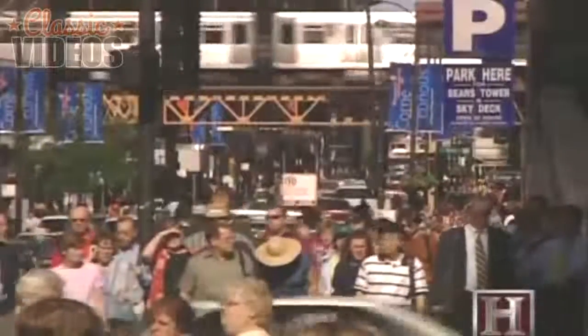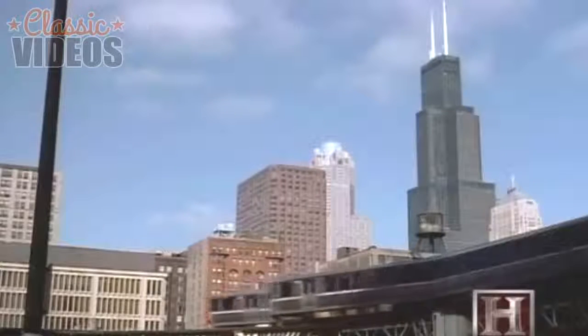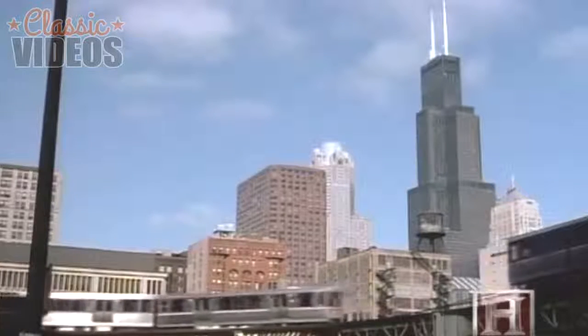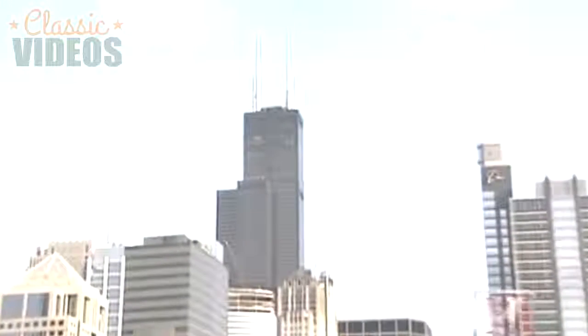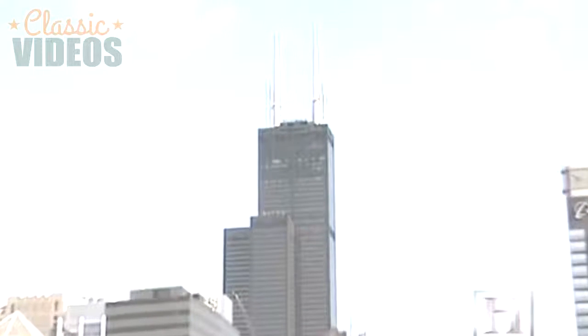The once seedy area surrounding the Sears Tower was now booming. But Sears, the retailer, was not. In 1988, the Sears Tower that was built for $175 million in 1974 was put on the market for $1 billion. People thought Sears was too big for anybody ever to try to buy, to strip them of their assets.